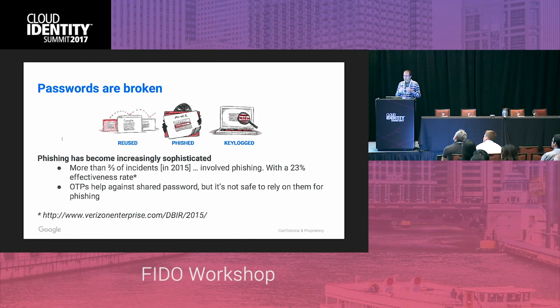So that's a problem. But more than that, you can phish the password, right? Everyone knows about phishing. You just pop up a website, you pretend to be the other website, you get the password. And they can be keylogged, right? If you get onto that user's machine, you can just sort of collect their passwords. In fact, more than 2/3 of security incidents in 2015 involved phishing with a 23% effectiveness rate.